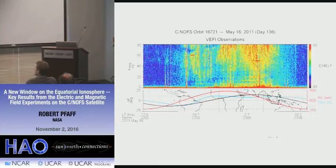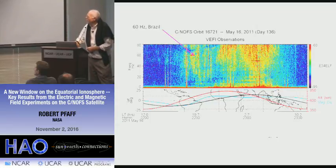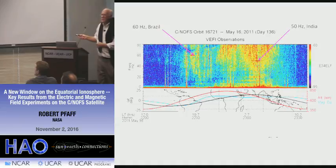So I'm just plotting a sonogram made on the ground of data from 0 to 80 hertz at night. Here you can see there's 60 hertz, right over Brazil. Here's 50 hertz from India, right over India. So again, the low frequency electromagnetic wave is penetrating directly straight up. It's not bouncing around in the cavity and dissolving, or getting to the satellite via some other path. Rather, it's coming directly. And this is, I believe, a surprise.